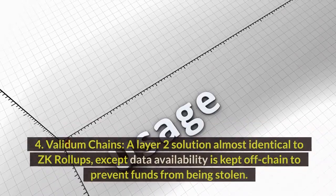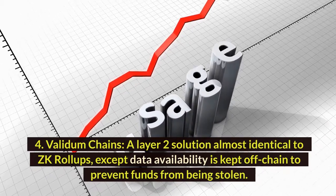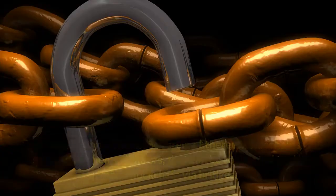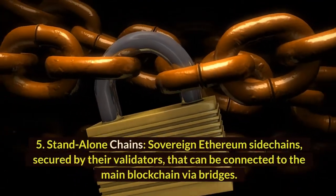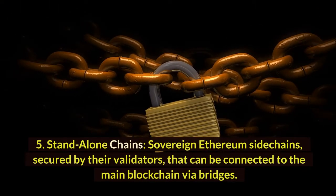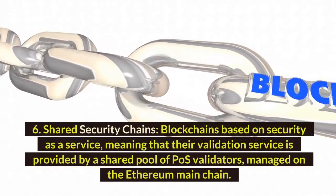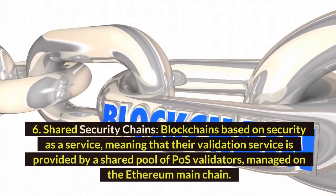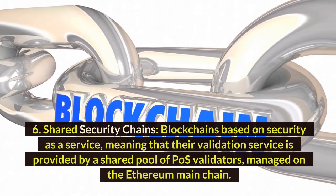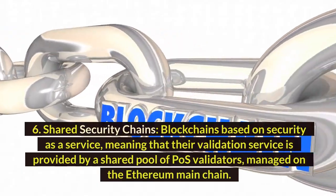Validium Chains, a Layer 2 solution almost identical to ZK Rollups, except data availability is kept off-chain to prevent funds from being stolen. Standalone Chains, sovereign Ethereum sidechains, secured by their validators that can be connected to the main blockchain via bridges. Shared Security Chains, blockchains based on security as a service, meaning that their validation service is provided by a shared pool of PoS validators managed on the Ethereum main chain.